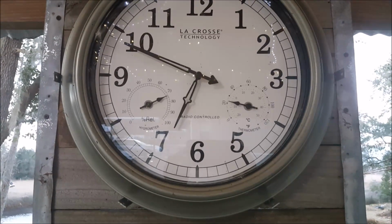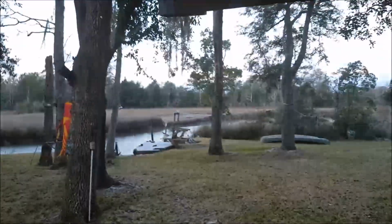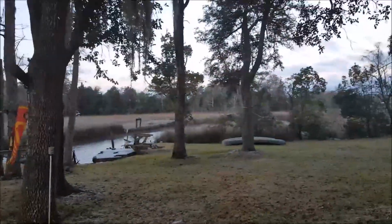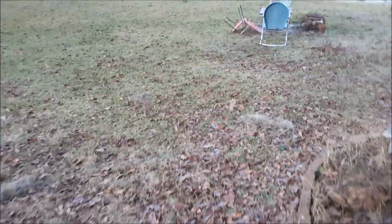Looks like about, I don't know, 22, 23 degrees. It's cold. They said we were going to get a little snow, but as you can see here, it's more of just like a dusting of sleet, I think. It's certainly slick and a little bit dangerous to walk.